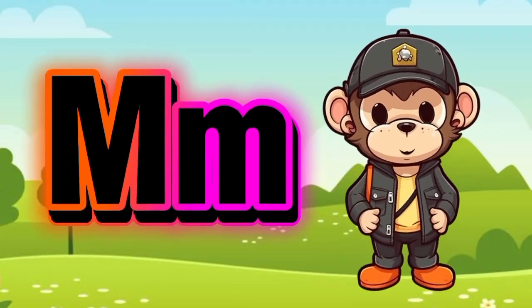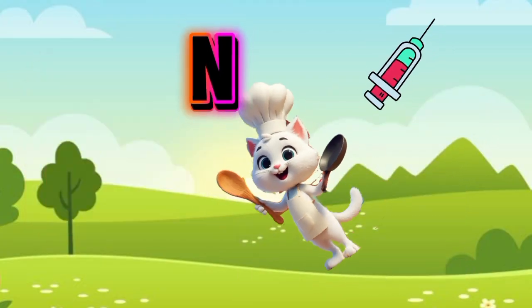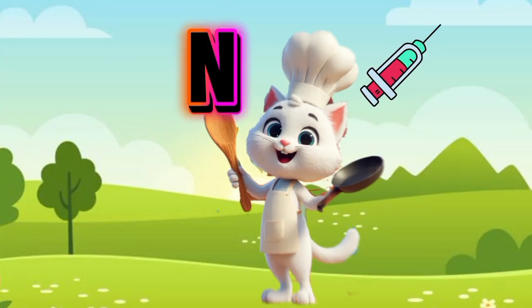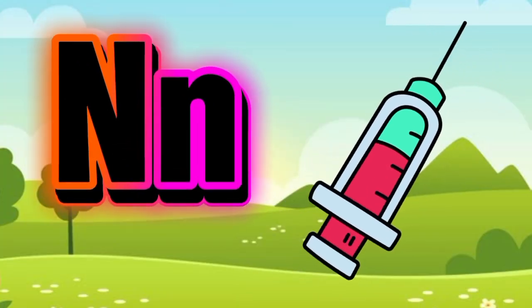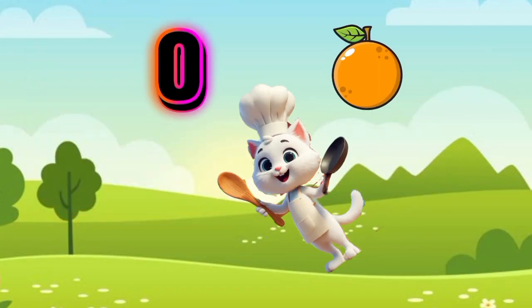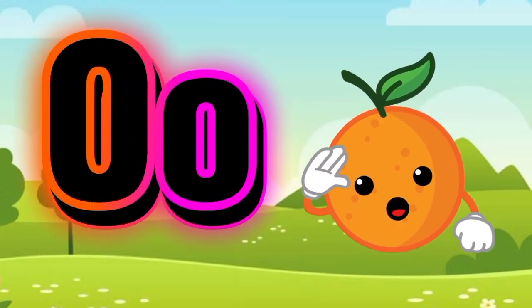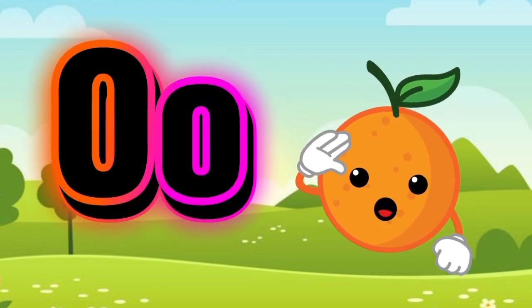Monkey. Jumping monkey. N is for needle. Needle. Sharp needle. O is for orange. Orange. Juicy orange.